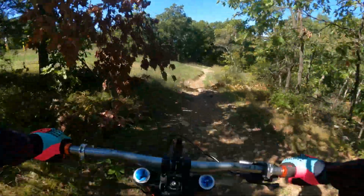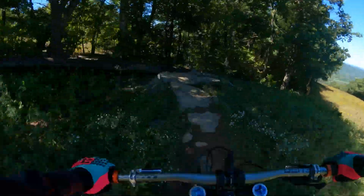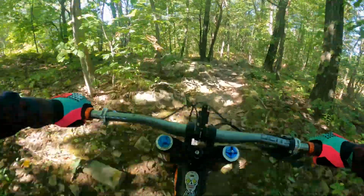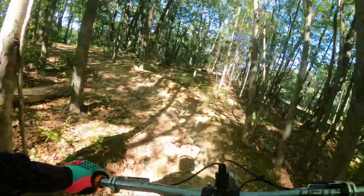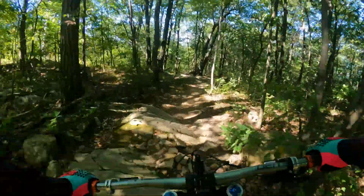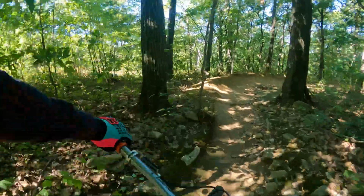All right, some big rocks here. Ooh. All right, rock rolls. All right, berm. As I said, I haven't been back here for a long time, so not sure what to expect here because I forgot how this thing looks. Whew, gnarly.